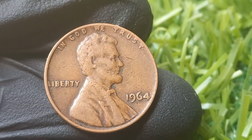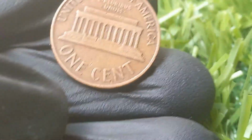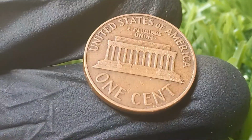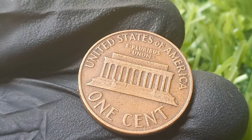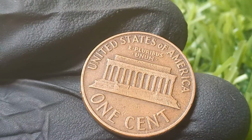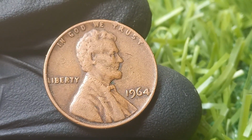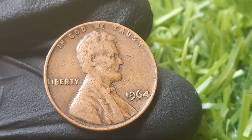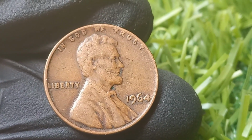Collectors scrambled, dealers made secret phone calls, and within weeks the coin hit the auction block. The final hammer price? Over $1 million. For a single penny, think about that for a moment. A coin most people would toss into a vending machine, transformed into a life-changing fortune, and here's the haunting part, very few of these coins have ever been found. Which means, right now, one of them could be hiding in your spare change.